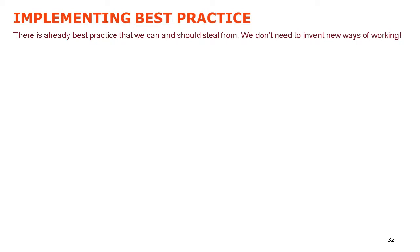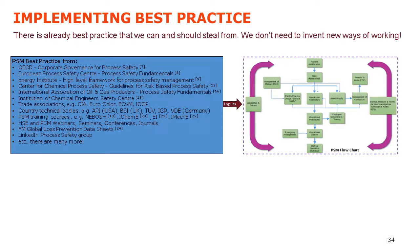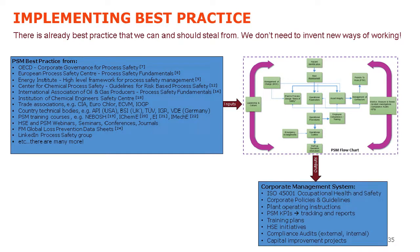All right, and then implementing best practice. We don't need to make any of this up. It's all available online and generally fairly free to look at. Again, these are referenced, you can click on the references afterwards and find this stuff, but lots of bodies produce best practice information, and that can be fed in and used to structure your management system if you haven't already done that. And some of the outputs from that, in my case, into the corporate management system, we've got ISO 45001 audits, policies, guidelines, operating instructions, and so on. So there's lots of ways to use that best practice.